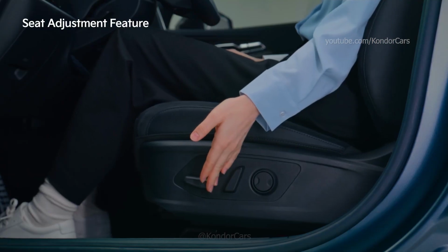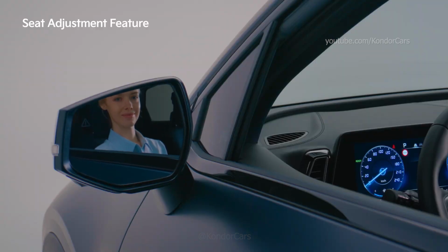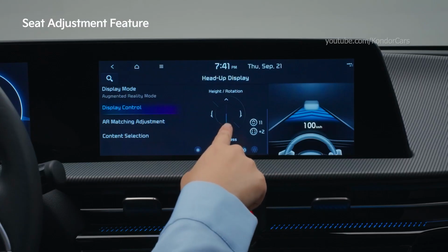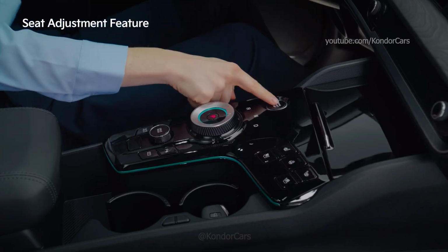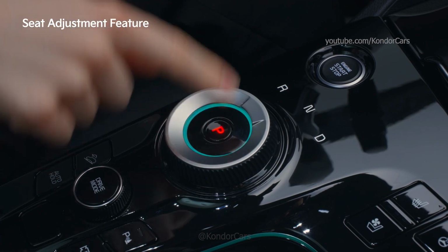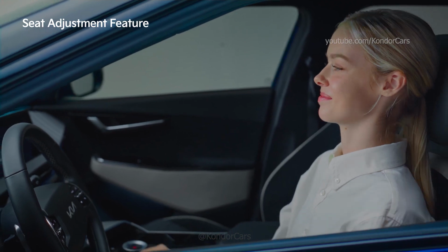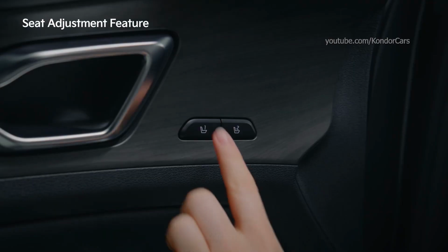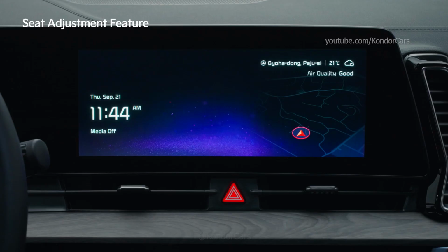If you change drivers frequently, use the driver position memory system so that the seat, side mirrors, and head-up display are clearly in sight. When the car has started and the shift lever is in park mode, in order to save the driver position and settings for the current state, such as the seat, mirrors, and head-up display, press and hold button 1 or button 2 for longer than 1 second.